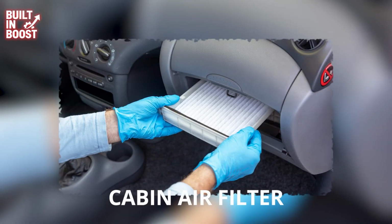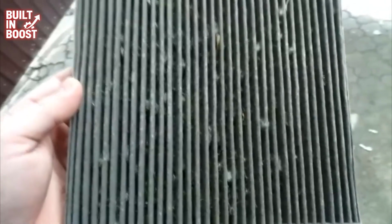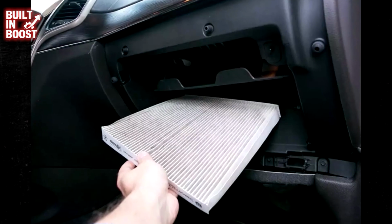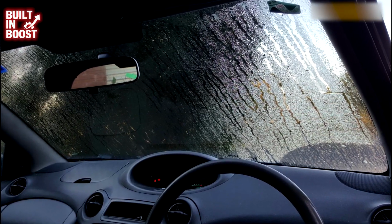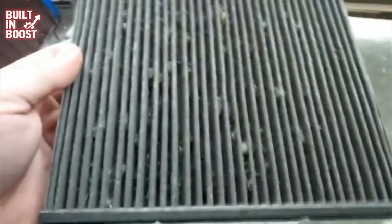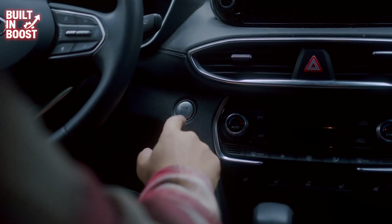Then there's the cabin air filter. Doesn't affect performance, right? Technically no, but if it's packed with dirt, mold, or moisture, it affects airflow through your vents and can lead to foggy windows, musty smells, and poor defrosting. That's a visibility issue. If the inspector can't get a clear windshield on a foggy day, that alone can cost you. It also tells the inspector something else.